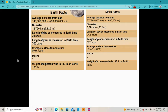So here are some of Earth's facts and Mars facts. Earth is 93 million miles in distance from the Sun, and Mars is 141,600,000 miles from the Sun. The diameter of Earth is 7,926 miles, and the diameter of Mars is 4,222 miles. The length of day as measured in Earth time is 24 hours, and Mars is 24.6 hours.